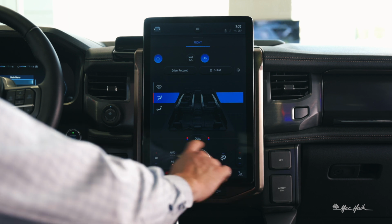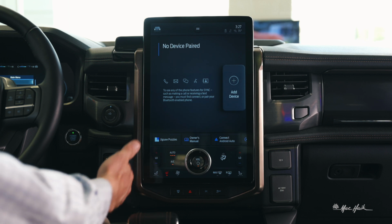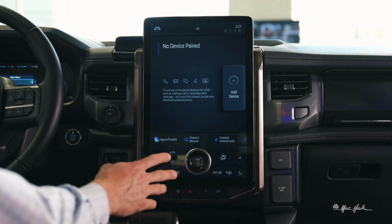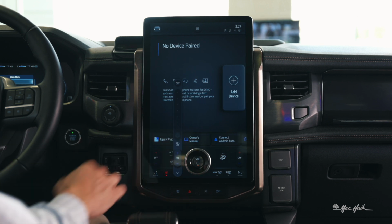Coming on back out of that, we have auto. So we have 3 sets of auto. This is gonna be high, I've got medium, and I've got low. And then of course, I can turn it all off just by clicking the off button.